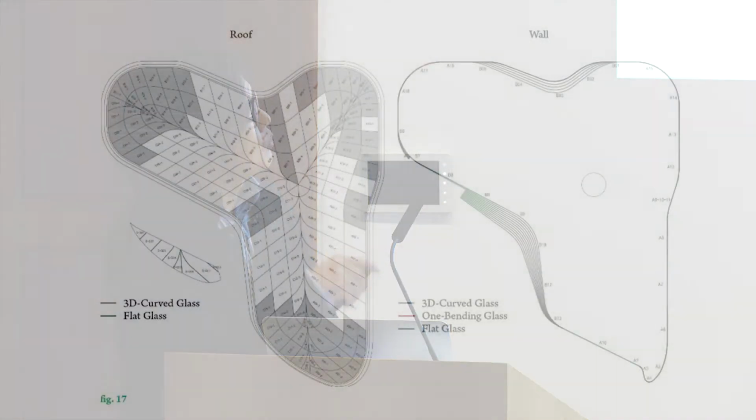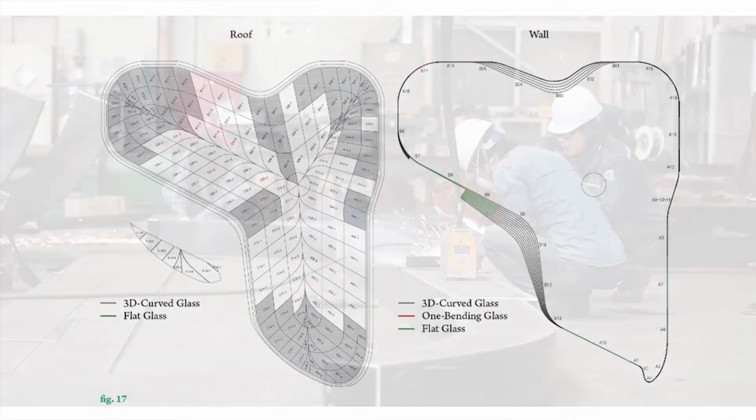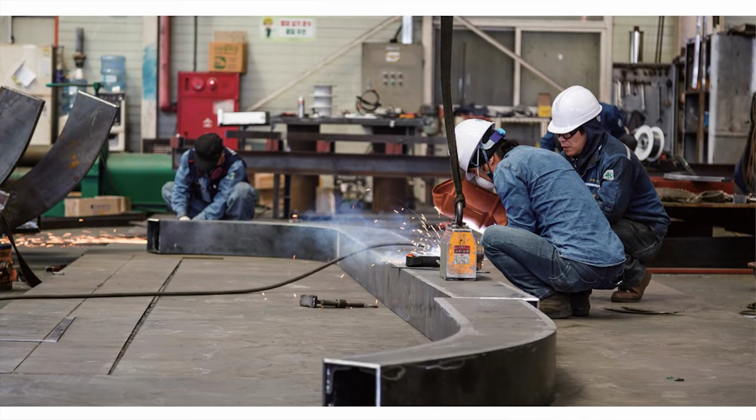So we have to define which one is the one bending glass, just the one bending glass, which is 3D curved glass, and which is flat glass. So this is too complicated. Every piece size is different, and this is also double curved glass. So near Seoul, in Hwaseong, we made just some kind of office to make this as a piece. That's a double bended glass.